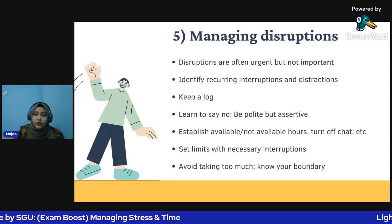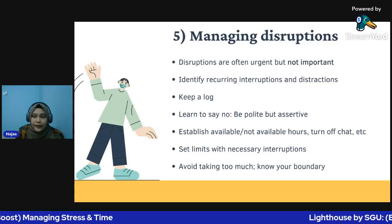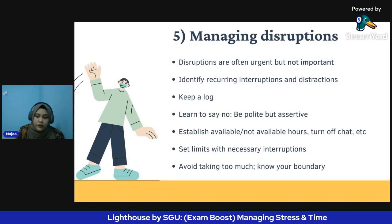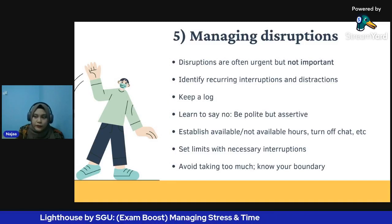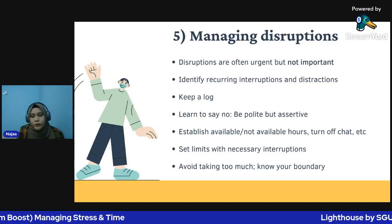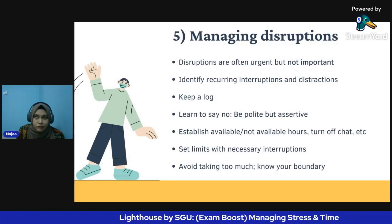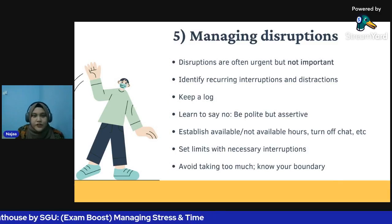And yeah, avoid taking too much. Know your own boundary and set the limit. Set the limit on what time you can take, what period you can take to help with your friends, and what period you cannot take on other. Take time to help other people, but try to focus on just yourself first.